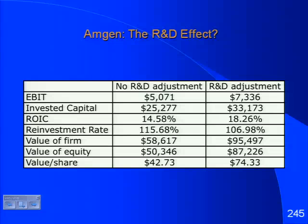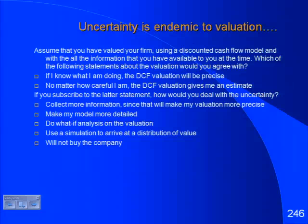Now, you guys mostly are done with the DCF valuation. When you're done, did you feel very comfortable with your value? In fact, let me give you 2 choices, and you tell me which one comes closer to describing how you felt after your valuation. I knew what I was doing, so the valuation I got was precise. Anybody here share that point of view?